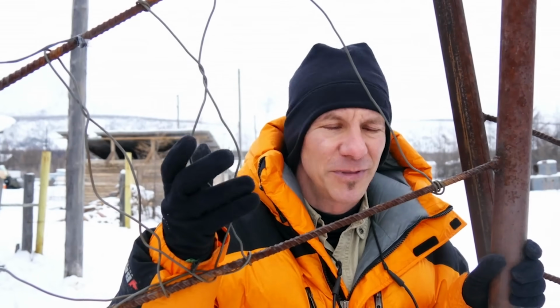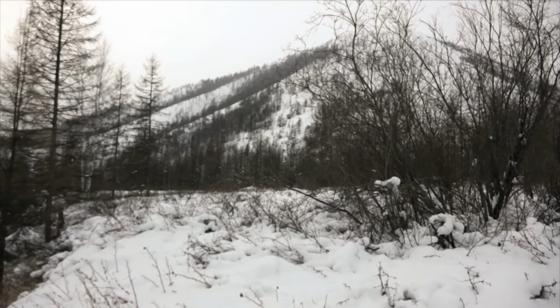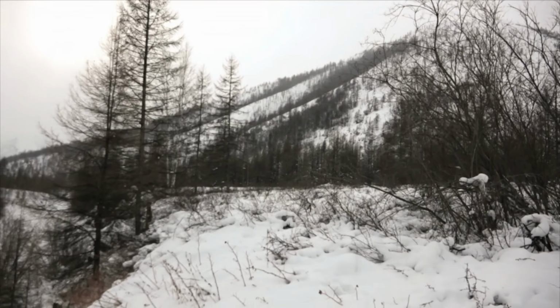These gates are not particularly high, not particularly strong, but then again, they didn't need to be in this terrain in Siberia. If you escape, you faced almost certain death in the wilderness.